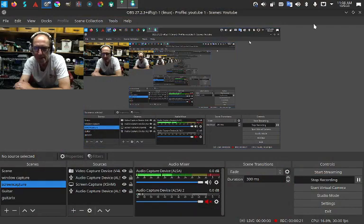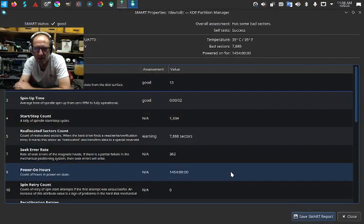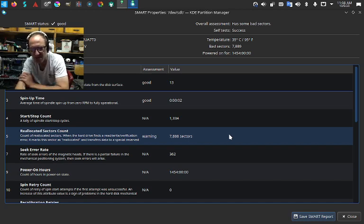Anyway, what happened here was there is 7,889 bad sectors on the storage drive. It's a 2 terabyte drive that I installed in a hard drive caddy by pulling the DVD drive out of this laptop. It's a 2011 MacBook Pro. I figured it's good enough to do this kind of stuff.